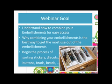Let's talk about the webinar goal this week. We want to understand how to combine your embellishments for easy access, why combining your embellishments is the best way to get the most use out of them, and begin the process of sorting stickers, die cuts, buttons, brads, beads, and all that good stuff.